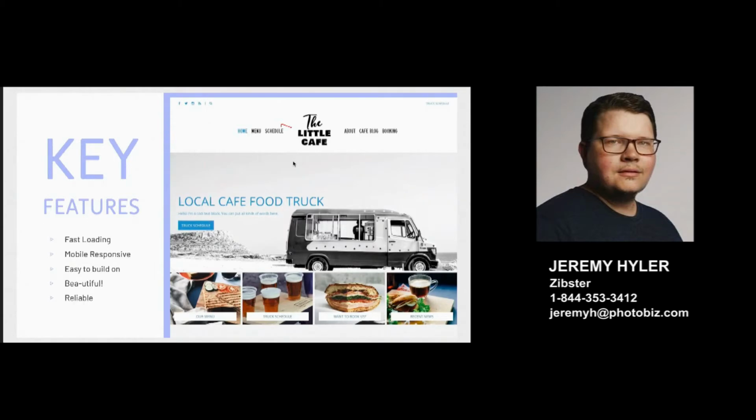Make sure it's mobile responsive. Everyone uses mobile devices these days. Some websites are still built in Flash, and Flash hasn't been useful since 2013. Now they're really trying to get rid of it altogether by the end of the year. So think about your website. Can people see it on a phone? Does it look good on a phone is another thing. There are some websites that work on a phone, but they don't look very good on a phone.